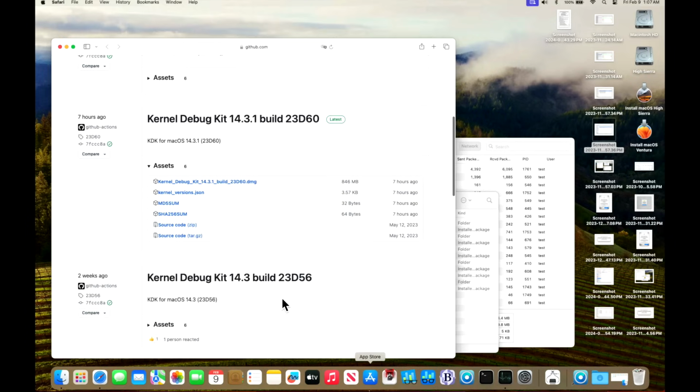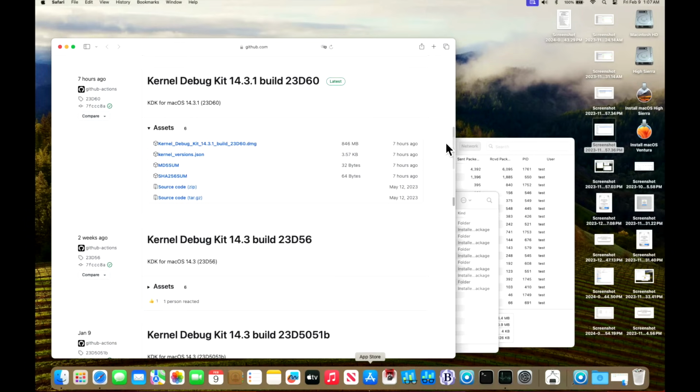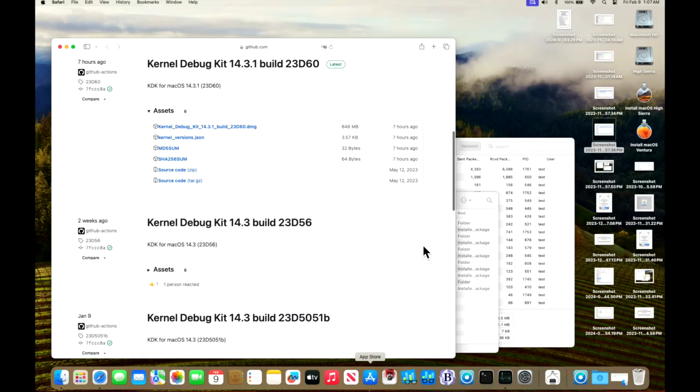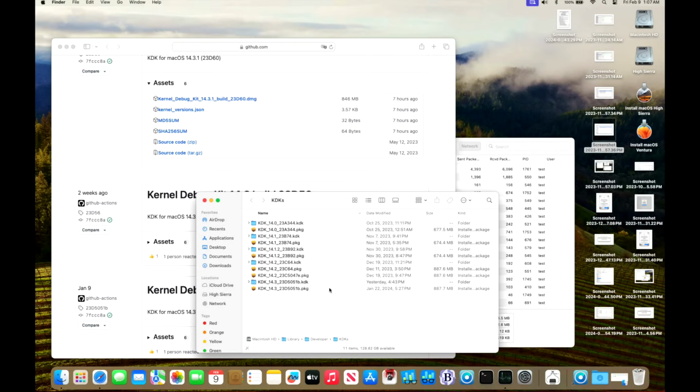So this is what should have been installed. The problem with this is it wasn't doing that. There's a problem with the patcher, and this is fixed in 1.4.0. It was downloading a previous version, 23D5051B, and you can tell that by looking at this right here.